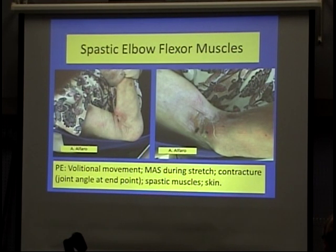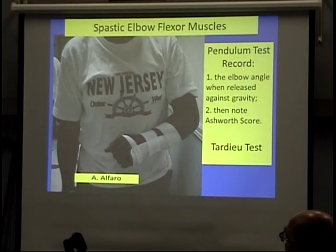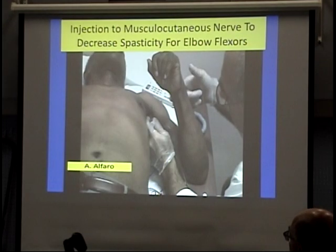Why should we even be treating the spasticity? Here's a classic example. Look at the blisters. So it's for skin care. Here's an example of a patient, stroke, walked around like this. What do we call this? An ulnar inhibitory splint? Not effective in controlling the spasticity.